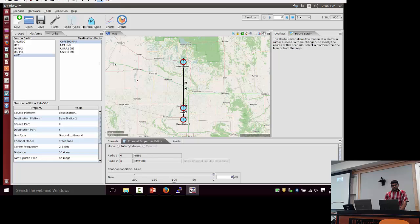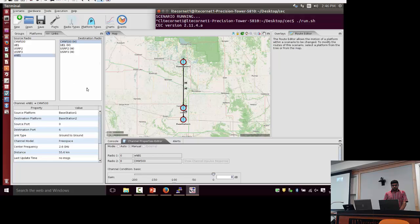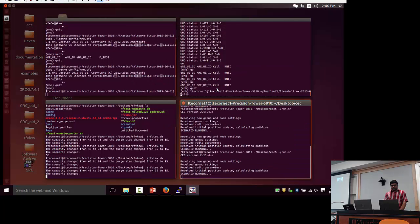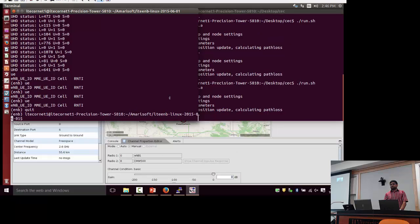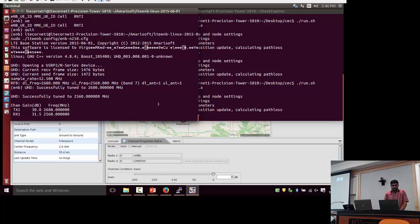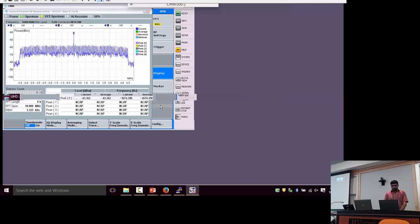So in PC1, we are generating LTE signals through AmariSoft. So this is an SDR-based eNodeB. What I'm going to do now is run a simple script that initializes AmariSoft. So you can see it's band 7. Center frequency is 2680 megahertz with a bandwidth of 10 megahertz. Transmit and receive gain can also be configured in real time. And with that, that's the spectrum.